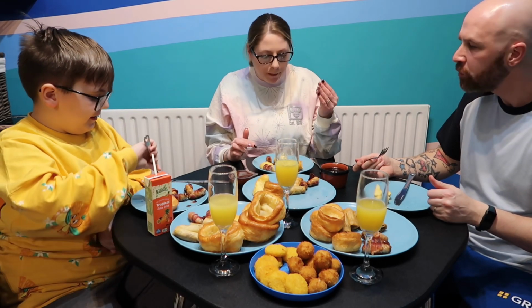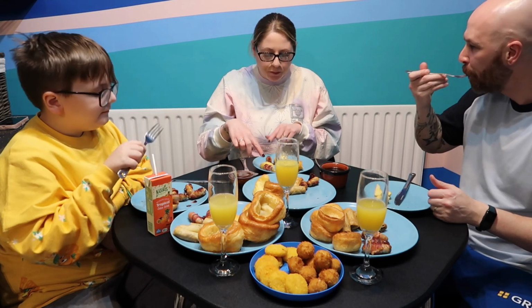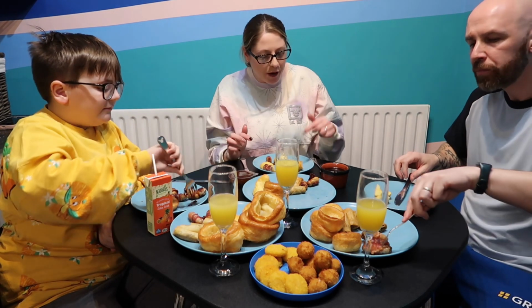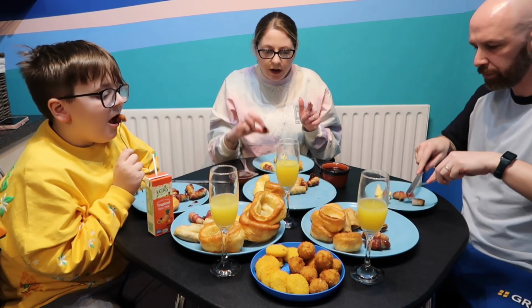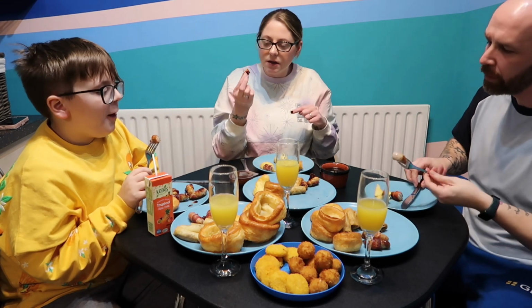Like the sausage. The sausage has got a lot more flavour than these two. These two, it's like the bacon that's carrying it, which isn't a bad thing, but that one you can taste the sausage and the bacon. But I think my favourite sausage, I'm going to go for this plate because I like the bacon on it.